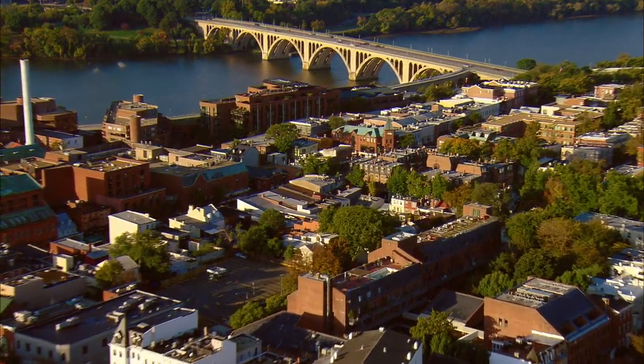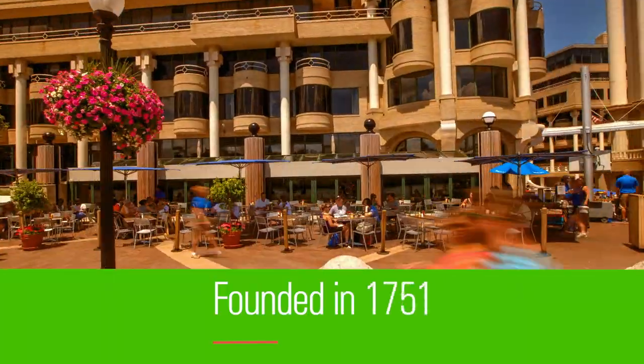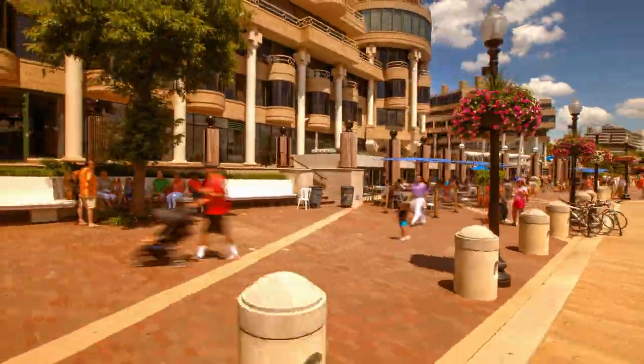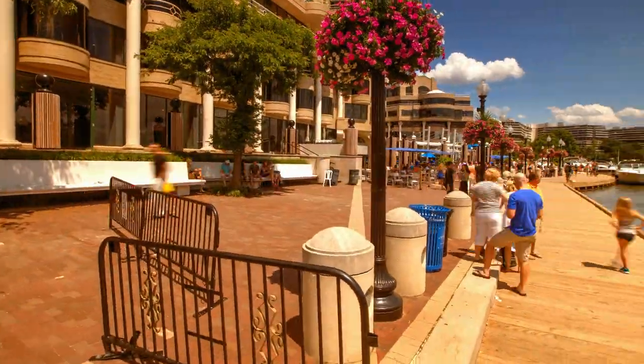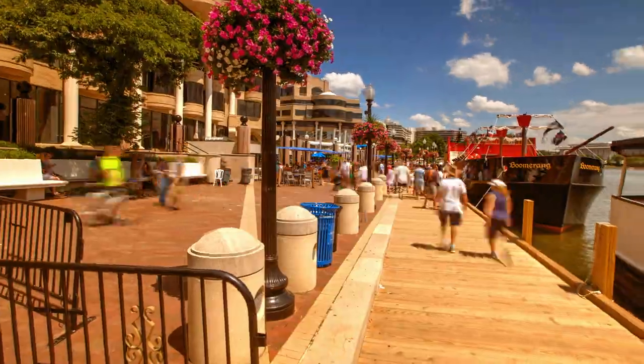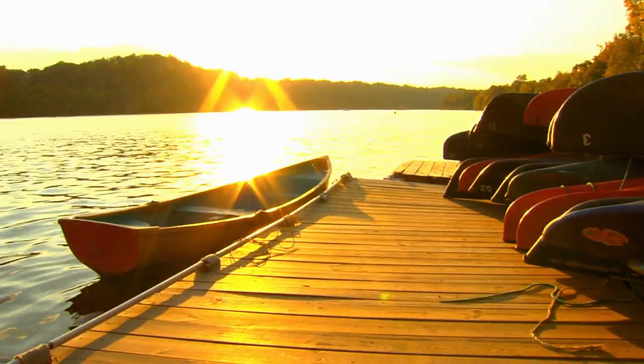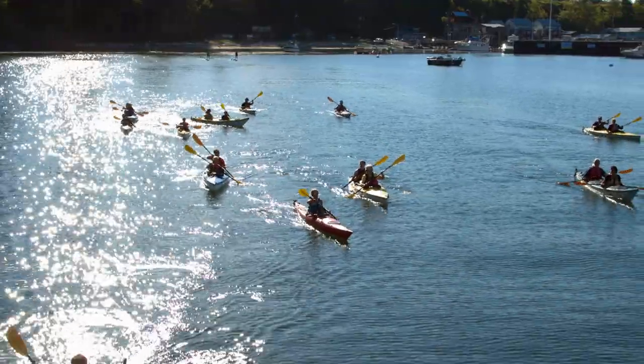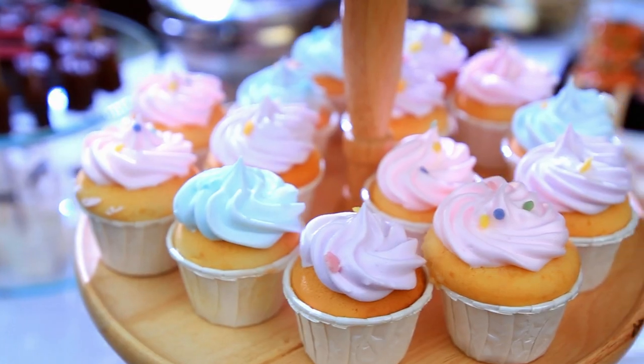Georgetown is a historical neighborhood that was founded in 1751, making it almost 50 years older than the District of Columbia. Nowadays, it is a port city that overflows with energy. There's so much to do here in Georgetown, like renting a kayak and paddle on the Potomac, or have a snack with friends enjoying delicious cupcakes.